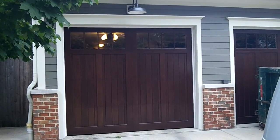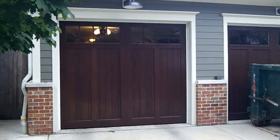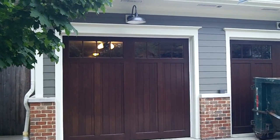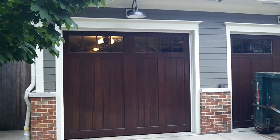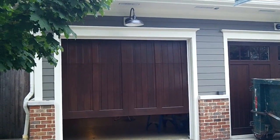Two custom wood doors by Innovative Garage Door. Wood adhered to wood, vertical slats, Madison glass, complemented by the 8550 door opener. These are about 3 inches thick, 2-inch track.